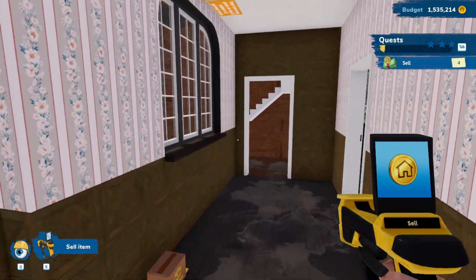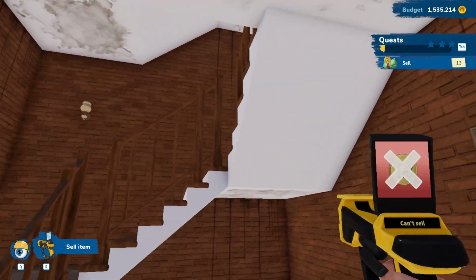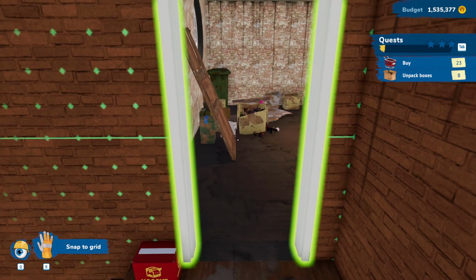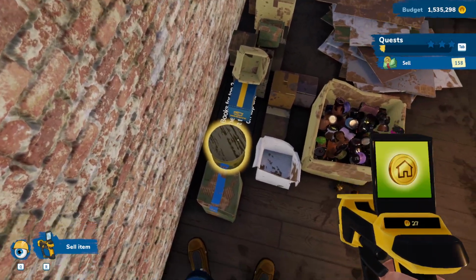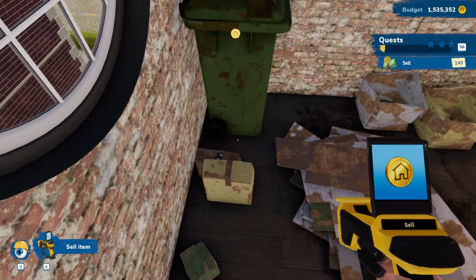All right, let's go up one more floor. Is there just one more floor, or are there two? There's a lot. Okay. Let's get a doorway going here. All right, let's get that. All of these boxes. Don't want to sell the notes that they left yet. Trying to keep those for now.